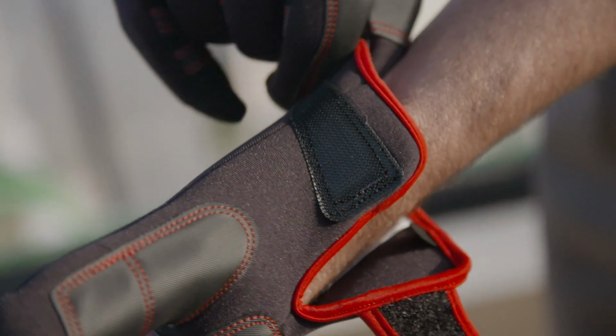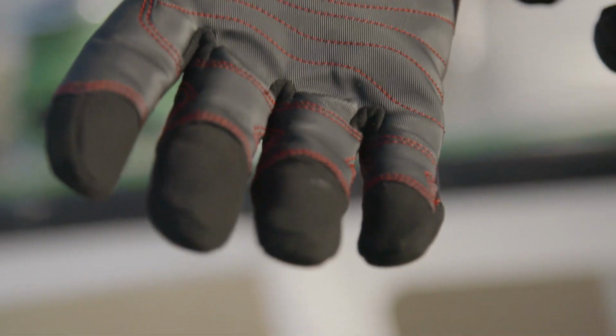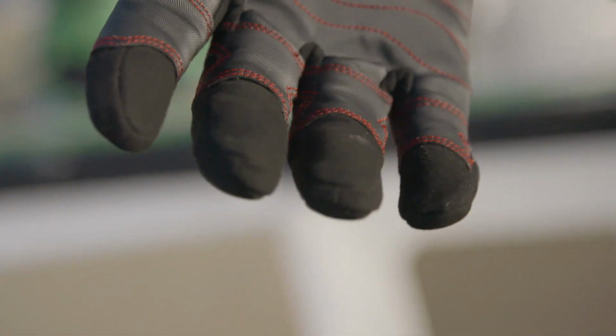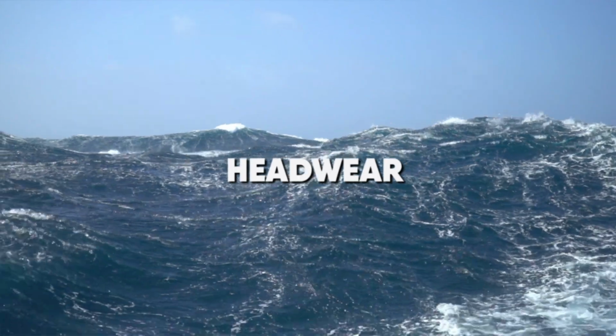Always wear waterproof or neoprene gloves in extreme conditions because of the wind chill factor and cold water. You're potentially going to be on deck for hours and you'll need to use your digits, so you do not want to lose the functionality in your hands. Avoid short finger gloves in the colder legs.